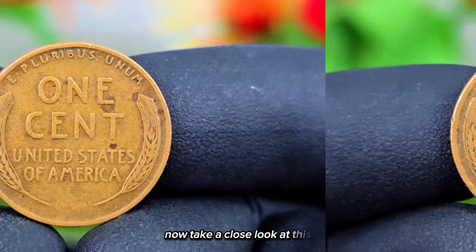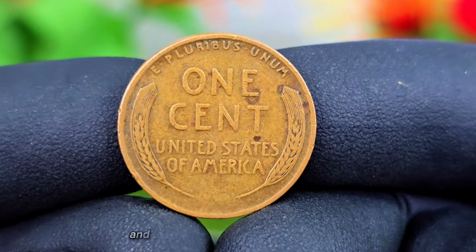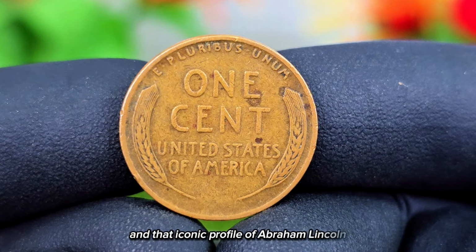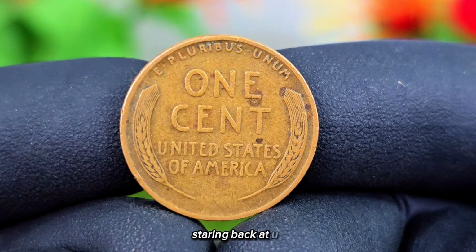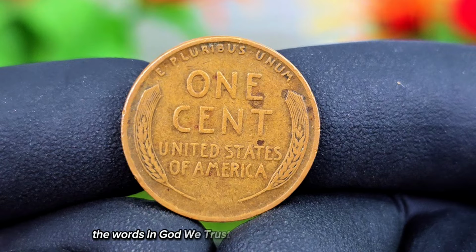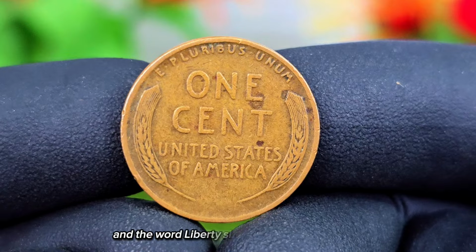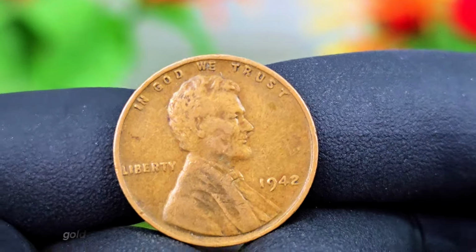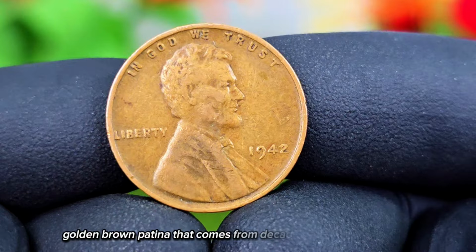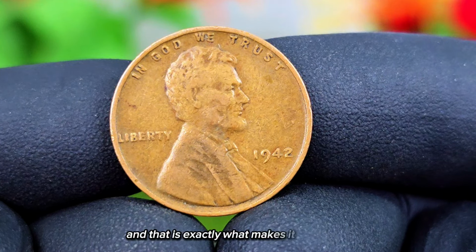Now take a close look at this beauty right here. You can see the date 1942 stamped clearly on the right side and that iconic profile of Abraham Lincoln designed by Victor David Brenner staring back at us. The words "In God We Trust" arc beautifully across the top, and the word "Liberty" sits proudly on the left side. This coin has that warm golden brown patina that comes from decades of honest circulation, and that is exactly what makes it so special.